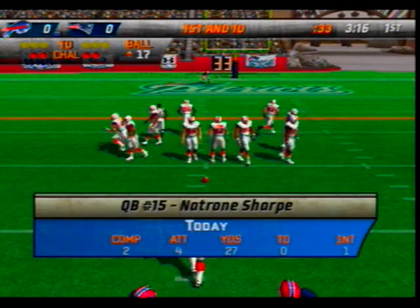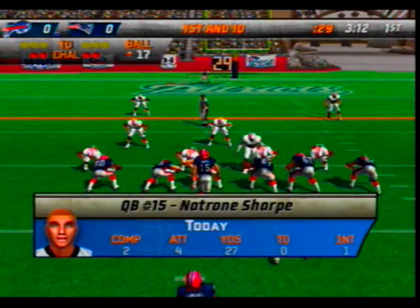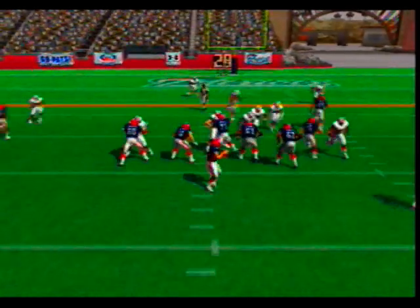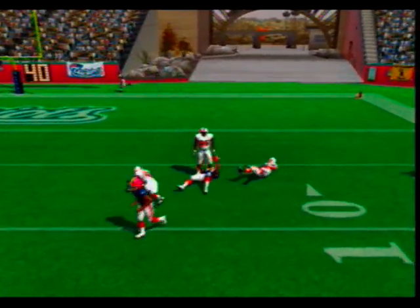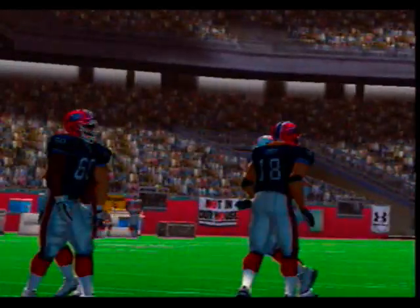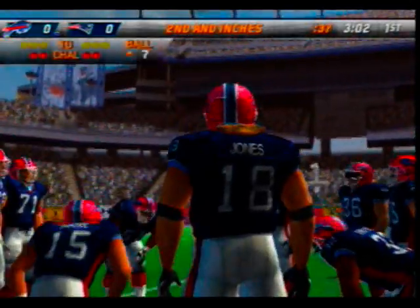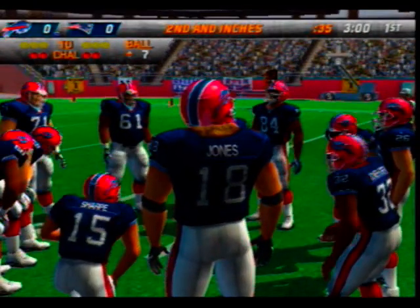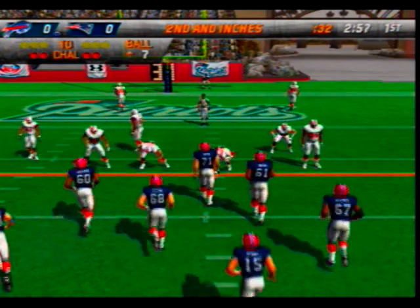First and 10. Ball on the 17-yard line. Keep it up. The Patriots line up in a 4-3. Throws it. Carpenter is there for the tackle at the 7. They brought the heat, but it was a good throw by Sharp. That's a heck of a pass. He's got those big old defensive linemen flying right at him, and he showed great composure making the right read and hitting his receiver. Ball on the 7-yard line.